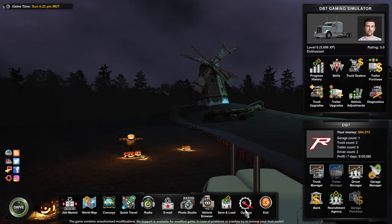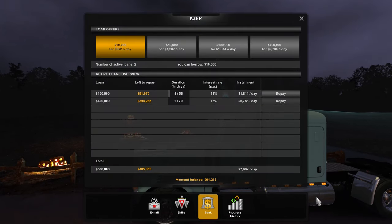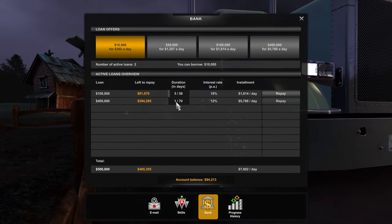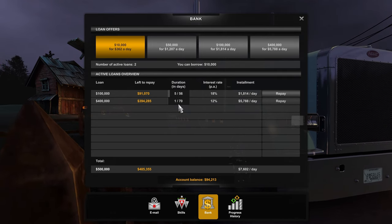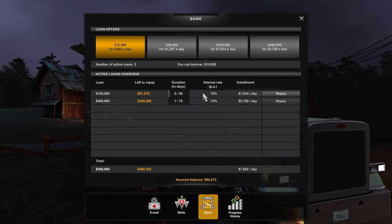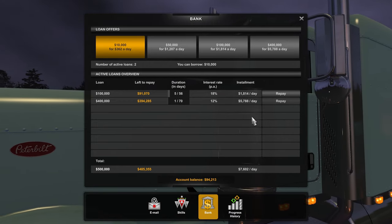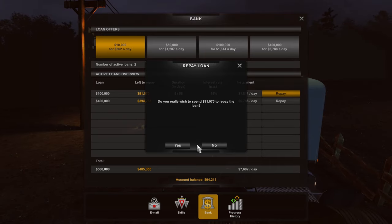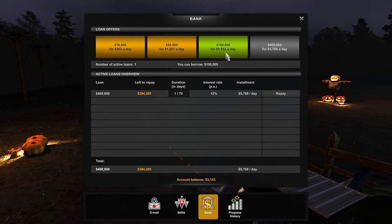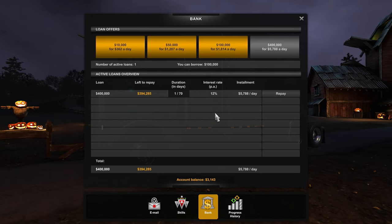$4,000 right now in the bank. And how much money we get? $94,000. But we have a loan to pay at $91,000 and $394,000. So I think we're gonna pay the number one, because we can repay this loan to save 18% interest. Sorry guys, I need to practice my numbers, but it's the only time I practice my English right here. So now I can borrow again $1,000. So that's just good for us when we're gonna buy another truck or maybe a trailer.